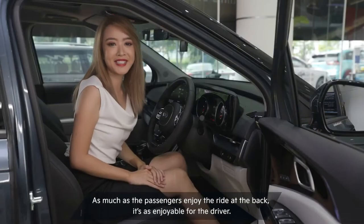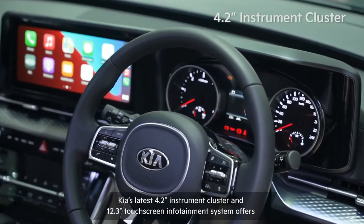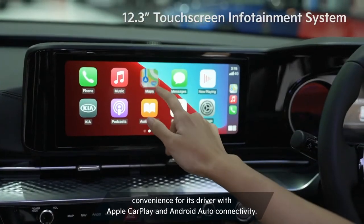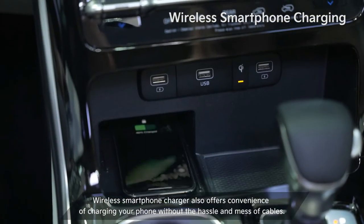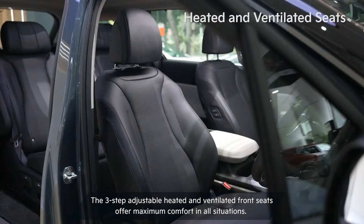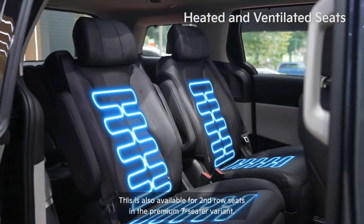As much as the passengers enjoy the ride at the back, it is as enjoyable for the driver. Kia's latest 4.2-inch instrument cluster and 12.3-inch touchscreen infotainment system offer convenience for the driver with Apple CarPlay and Android Auto connectivity, while a wireless smartphone charger offers the convenience of charging your phone without the hassle and mess of cables. The 3-step adjustable heated and ventilated front seats offer maximum comfort in all situations. This is also available for the second row seats in the premium 7-seater variant.